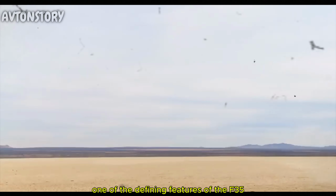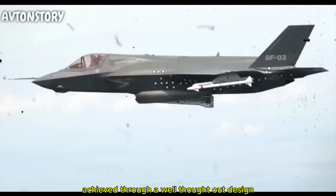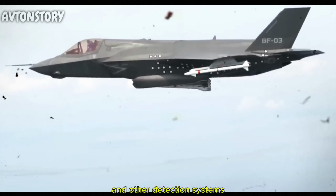One of the defining features of the F-35 is its stealth capability, achieved through a well-thought-out design that makes it less visible to radar and other detection systems.